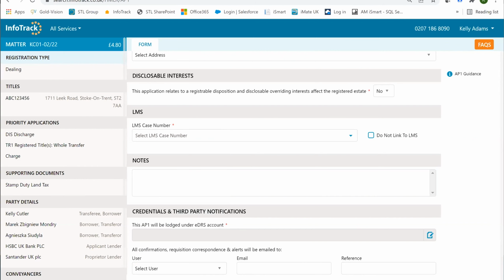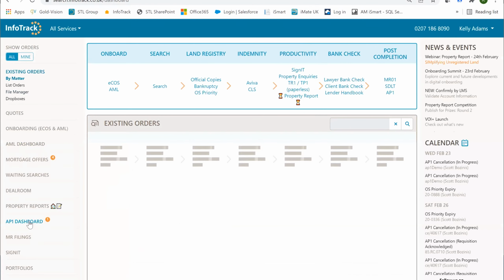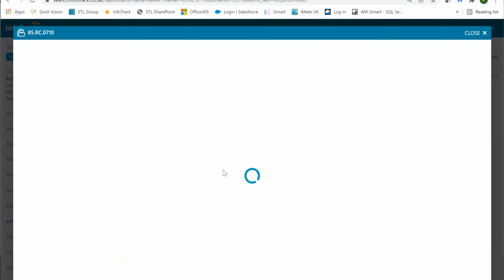You can save and print, or you can submit straight to HMLR. I'm now going to head over to our dashboard to manage your submissions. So like with a lot of products on InfoTrack, we have what I like to call a Big Brother overview. So here you have your submissions, and you can filter through the boxes on the top panel here. We also have this export feature, which allows you to put all your submissions into a spreadsheet and filter through for any auditing purposes. I'm going to go through one where we have a requisition acknowledged.